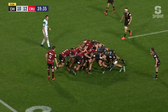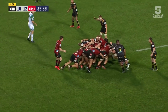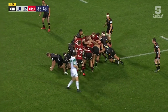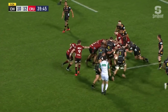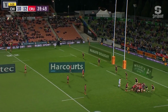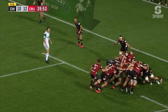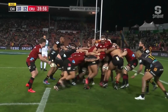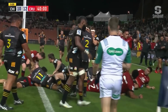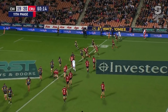Dunshay brings it down for the Crusaders with a one-man advantage. And Captain Cody Taylor tucked in the back. Still going, driving the Crusaders. It's a formidable drive as the Chiefs a little bit powerless to stop it at the moment. Still there for Taylor, still there for Taylor. He's over. Christie. Up to the 22 now for Jordan.